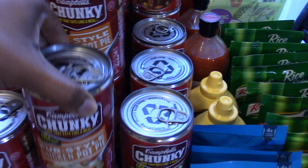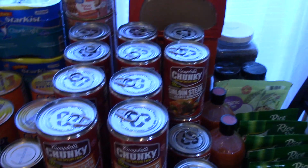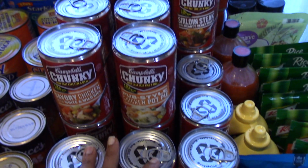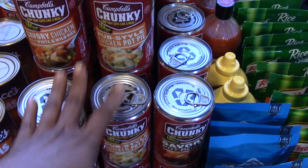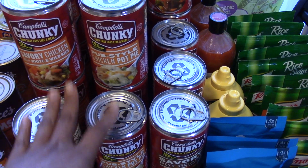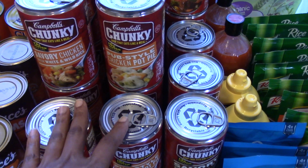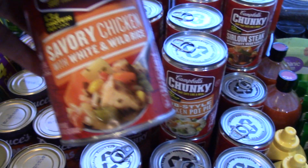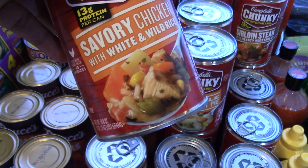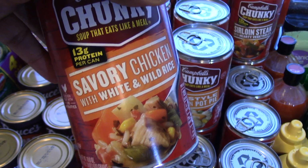Now, I'm going to be honest with you. I have never purchased these before. But I know how to cook and doctor up some stuff. Let me tell you. Okay? So I wanted to make sure I had plenty of soups in my stash. And the reason why I thought long and hard about this is because they do, as you can see, come with protein in them. And it has the vegetables. And then you have that nice broth from the soup.